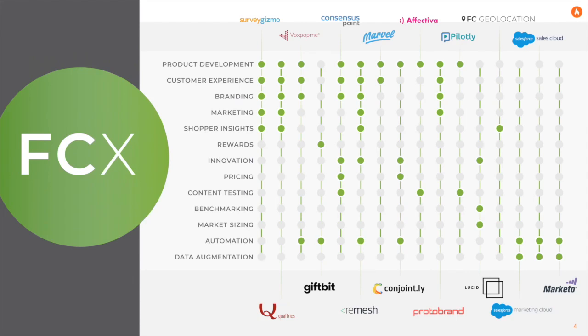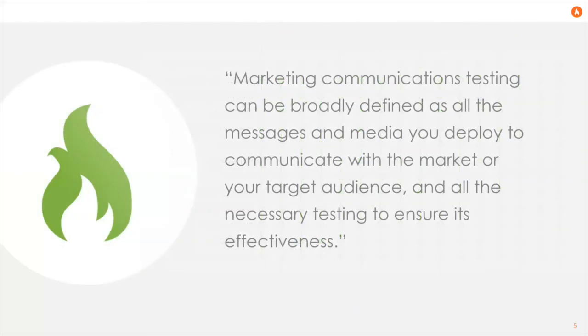So take a look and see that there is a wide array of use cases available through the Fuel Cycle Exchange. All right, so without further ado, let's dive into a quick definition of marketing communications testing. It's broadly defined as all of the messaging and media that you can deploy in order to communicate with your target audience or the broader market.